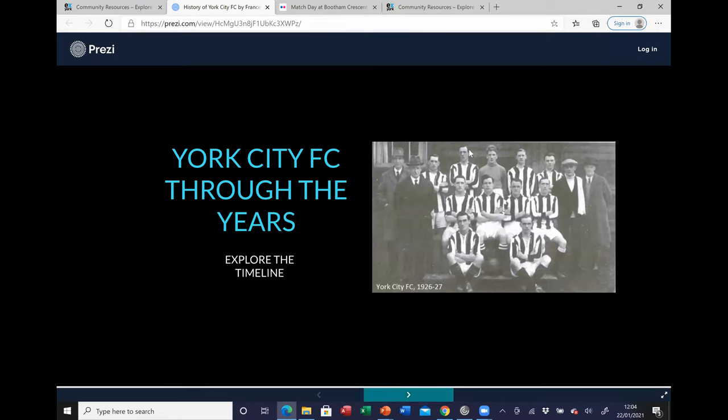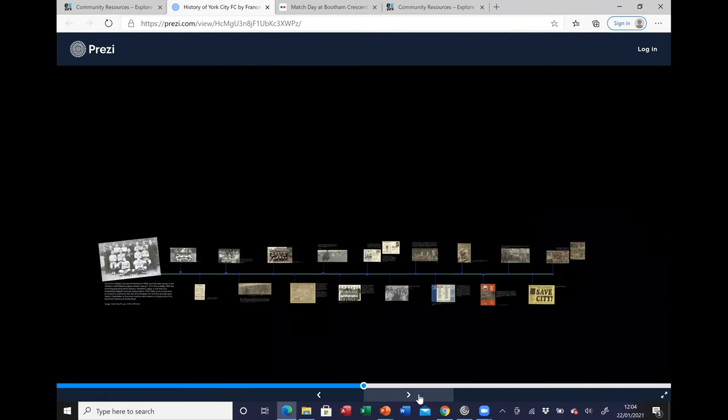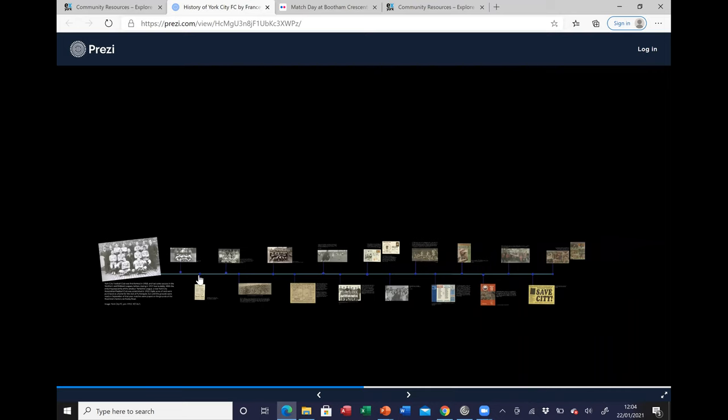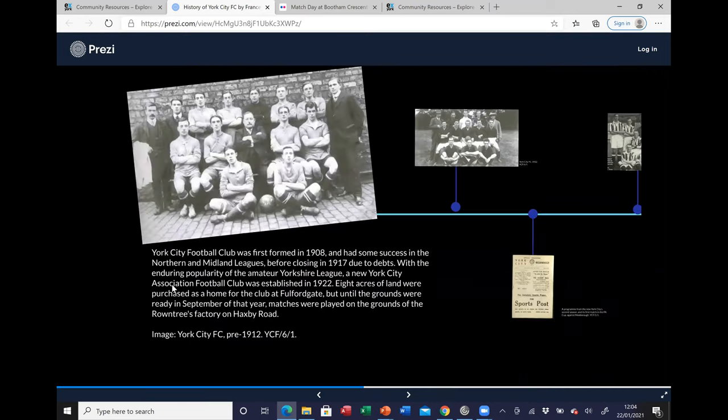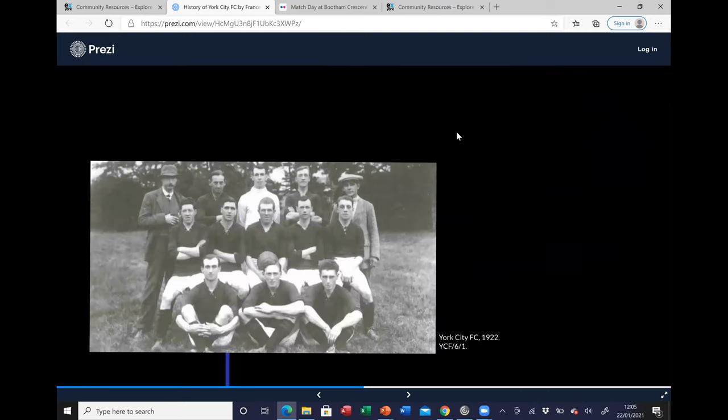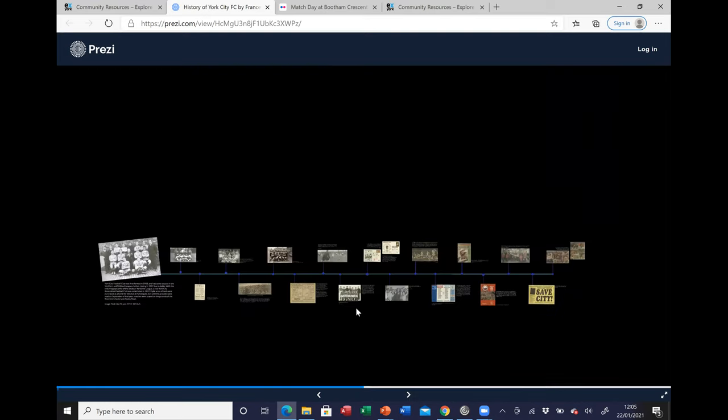You'll see similar content to what we've got on Flickr, but you can click your way through an interactive timeline. So you can decide where you want to go on the timeline and work your way through, and you'll get a description of the images. You will get the reference number as well. So you can actually see where in the archive collection that sits, which is always handy if you want to get copies of it or anything in future, you can see exactly what the reference number is. And you can work your way through the timeline.